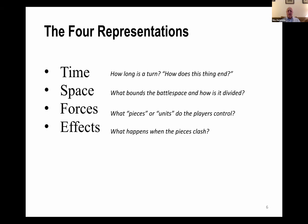In a war game, the question of time involves things like how long is a turn? And how does this thing end? The problem of space is one of the first choices that the war game designer needs to make. What is the boundary of the battle space I need to represent? And how is it divided?